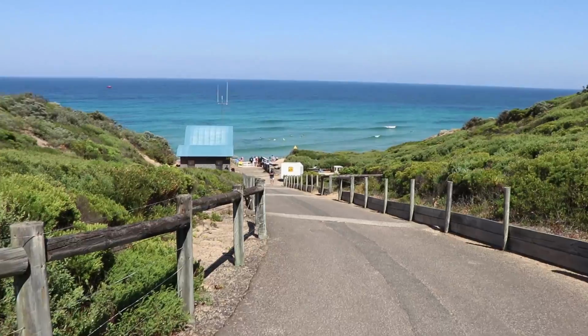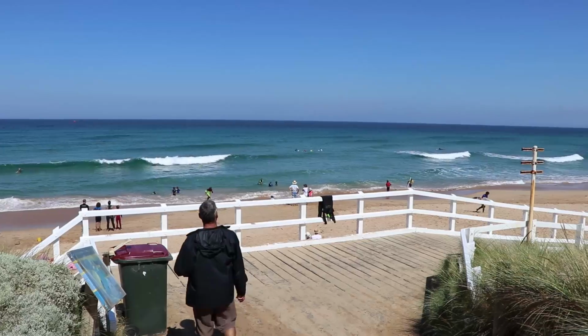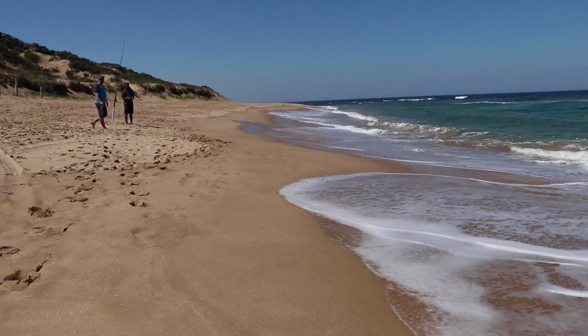Never actually been this way to the beach before, but this is the new backyard. Wow. I'm just going to say this, on the Bellarine Peninsula, and just down there is where you head into Port Phillip Bay, so this is sort of the point. This is the head. Probably can't see it on camera, but the water, my God, it is crystal clear.